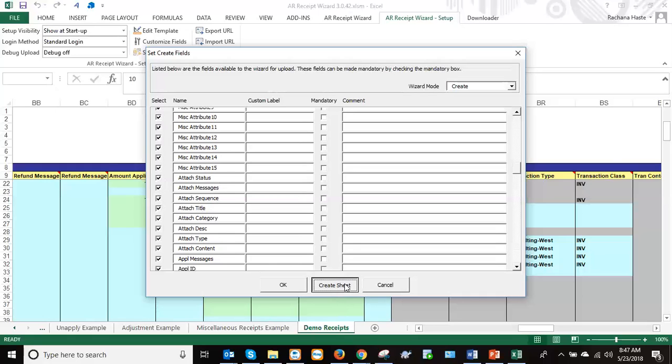Well, I hope we never get to the point where we're using 15 different DFF fields. Yeah, I think I've selected a whole lot of columns here. Right.